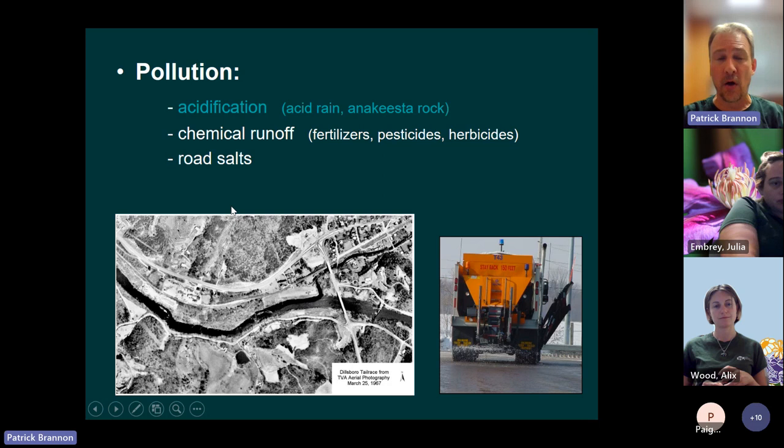But also an often overlooked one is road salts. We get lots of ice and snow, so they treat the roads every winter storm with salt brine. Well, that salt washes off the roads and winds up in creeks and rivers. And the salinity can affect, if not the salamanders themselves, at least the egg development or the larvae.